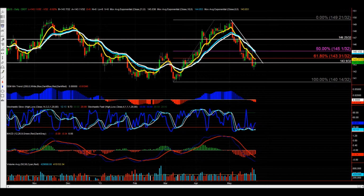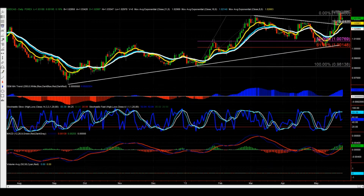We looked at the euro, the gold, the silver, the copper. We looked at the dollar index. We looked at the Canadian. We looked at the euro. Let's take a look at the Forex market, the USDCAD.